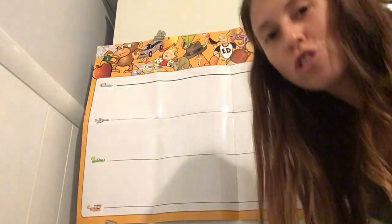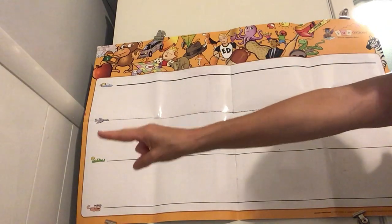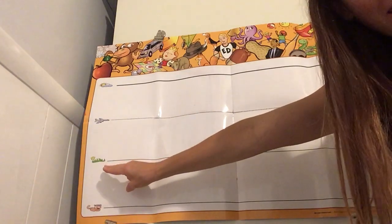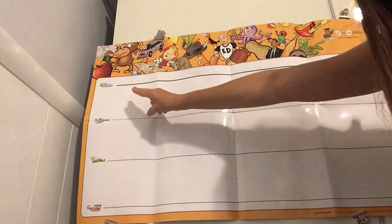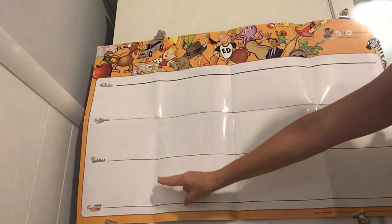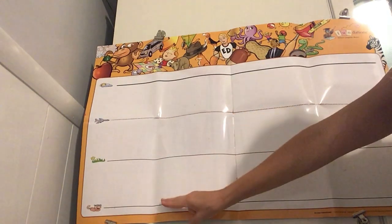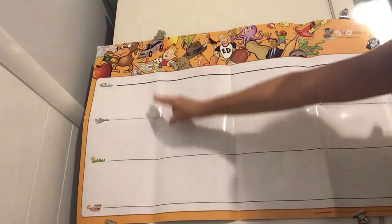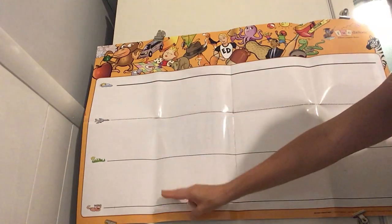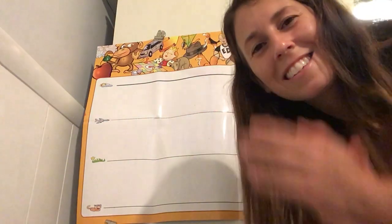Ready? Okay. Straight as a pencil. That means put your arm out. Here we go. Point to the grass line. Good. Point to the skyline. Yes. Point to the plane line. Point to the worm line. The grass line. The skyline. The plane line. The grass line. The skyline. The worm line. The plane. The grass. The sky. Very good, everybody. Good job.